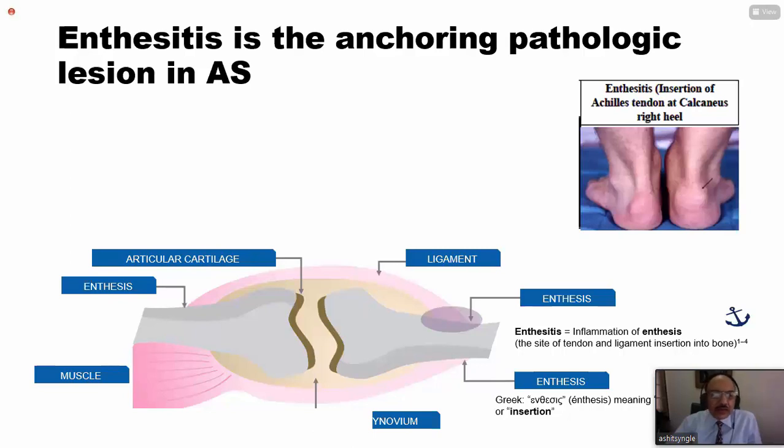Enthesitis is the anchoring pathologic lesion in ankylosing spondylitis. Enthesis is again derived from a Greek word meaning putting in or insertion. And enthesitis is inflammation of enthesis, the site of tendon and ligament insertion into the bone. In a simple way, we can say this is a kind of insertional tendinitis.